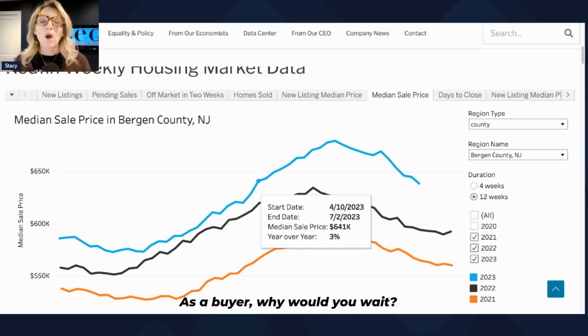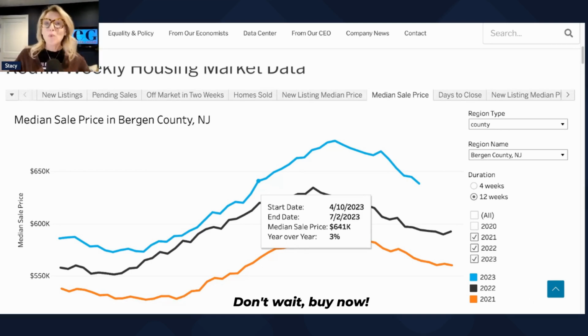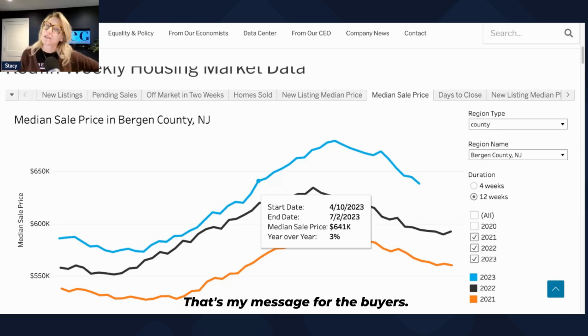As a buyer, why would you wait? Why would you wait if you know that that's when the prices get higher? Don't wait. Buy now. That's my message for the buyers.